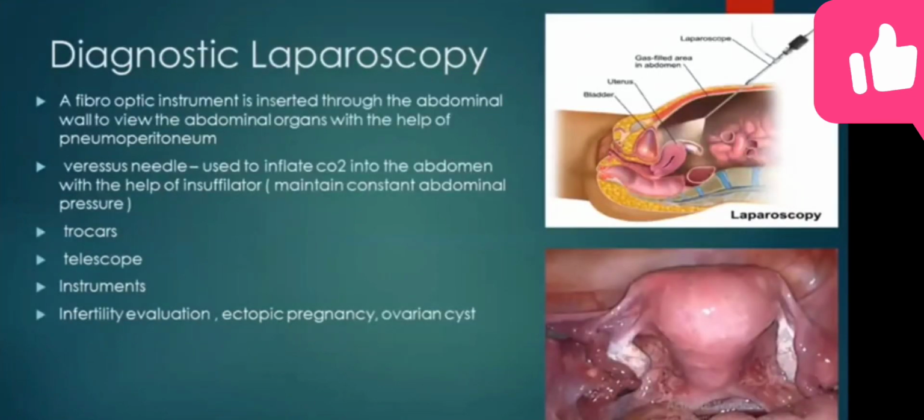Another test that is commonly done as part of infertility evaluation is diagnostic laparoscopy. The diagnostic laparoscope, as we all know, is a fiber optic instrument. After piercing the anterior abdominal wall using a Veress needle, carbon dioxide is inserted so that the abdomen gets insufflated. Then, with the help of a trocar, another incision is made, and through that incision a light source or a telescope is passed, so that you get a view of the inside of the abdomen.